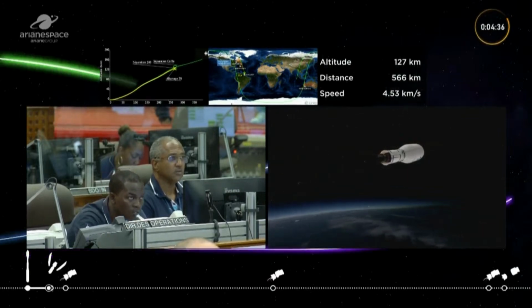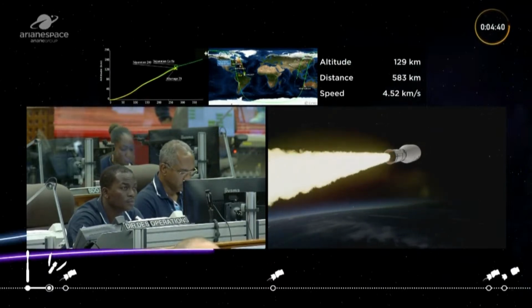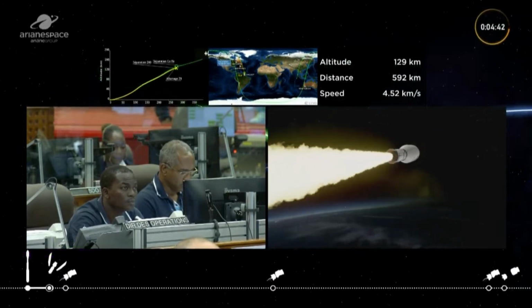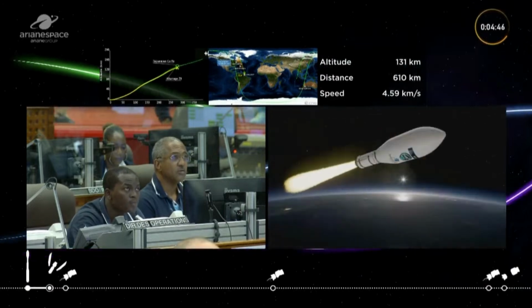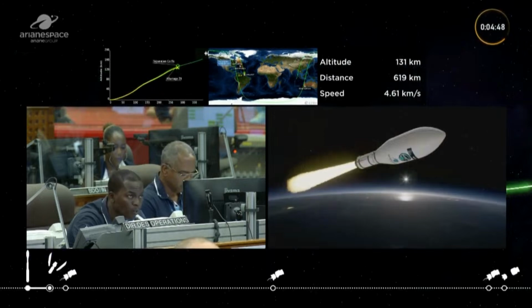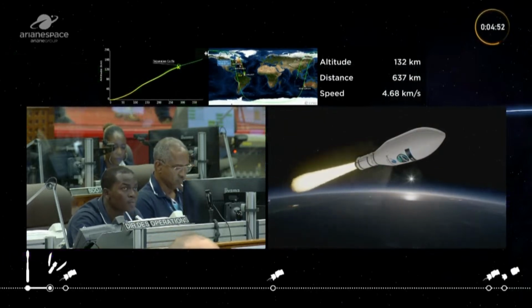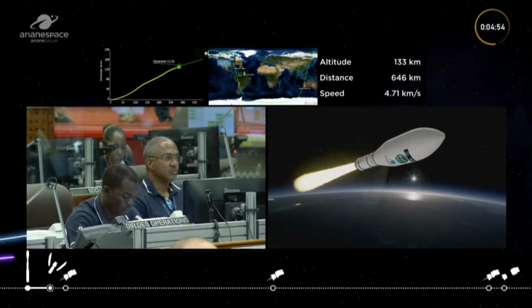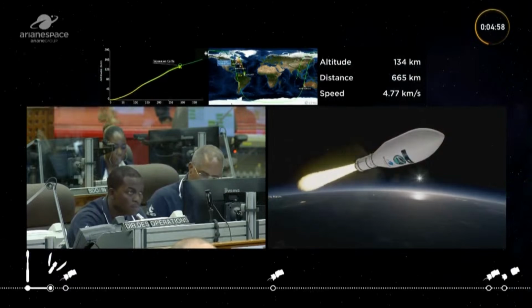It's incredibly fast. Separation Z40. And we have confirmation there that we've now separated the Z40. Exactly. We have switched on the Z9 engine, and the propulsion is all going normally. Next up will be separation of the fairing. Exactly.